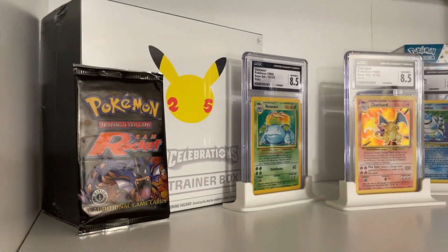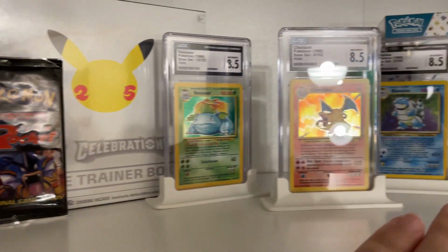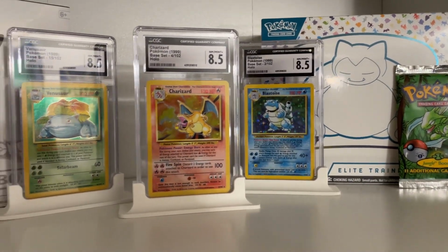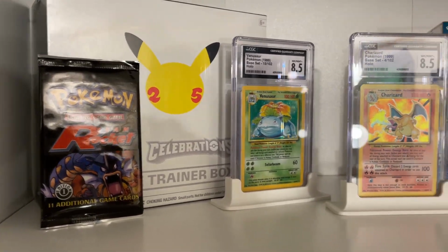This shelf, I have some pretty exciting stuff. These are some vintage packs here. We have a first edition Team Rocket, first edition Jungle, very old sets. These packs are not sealed. They're not real. These are for display purposes only. I'm not into vintage packs.